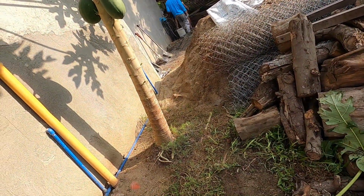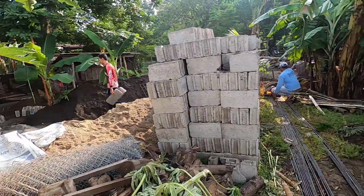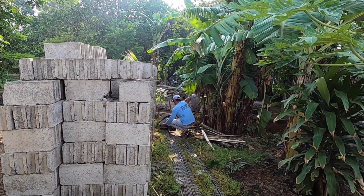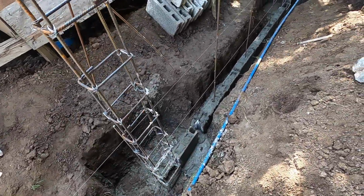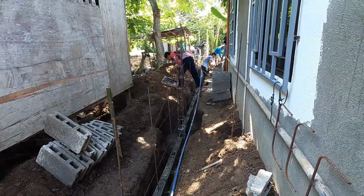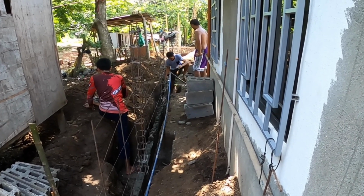Let's see what the crew is up to today. Morning. Morning. Good morning. And yet a new day of activity. Again, it is cutting the rebar to size. And yesterday, if you saw the video, they poured concrete on the footers. And today they're starting on the wall. They fill the trench up with concrete and then start the first layer of hollow block.